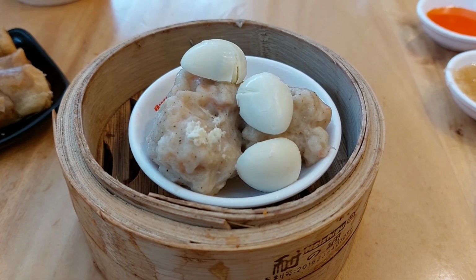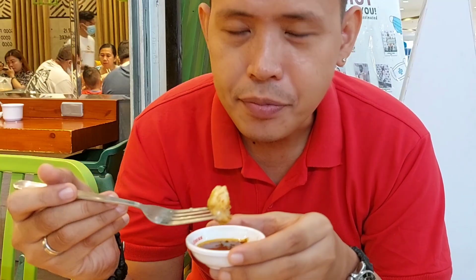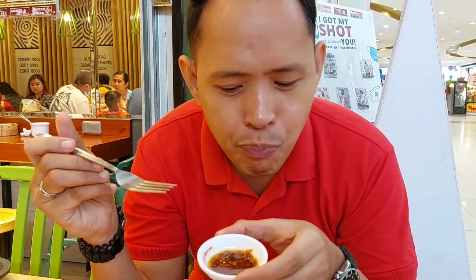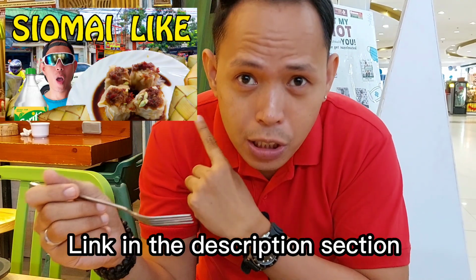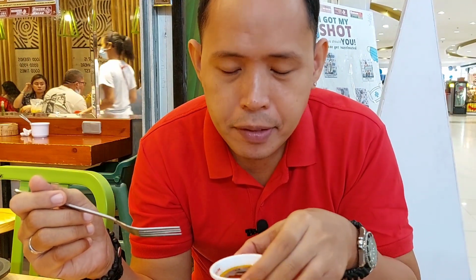This is the quail egg siomai. The quail egg siomai also goes so well with your steamed rice. The dip is slightly spicy. It's got oil, some sesame oil also, I guess. This could be chili garlic as well. I'll post a link here to one of the best siomai here in Cebu. So, this is their chigar. This is similar to the chigar that they have there in a siomai sa pisa.